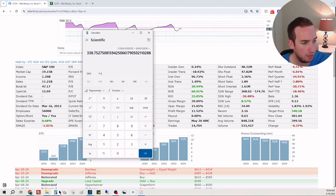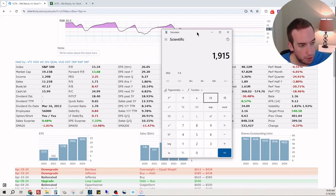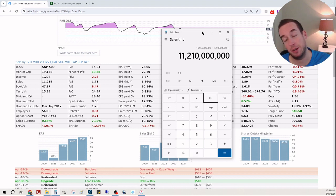So, bringing out my calculation. We have 19,150,000,000 in market cap, plus 1,290,000,000 in income, plus 11,210,000,000 in sales. They're going to offer a dividend within the next 5 years. That's my prediction, just a guess.